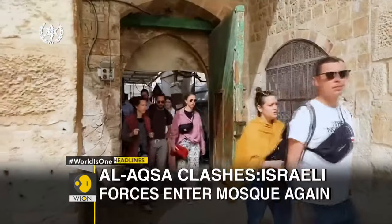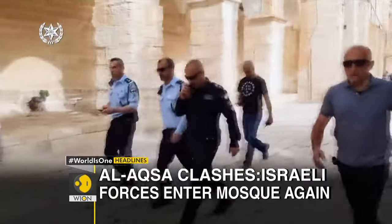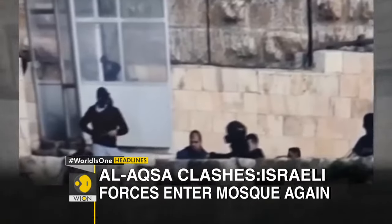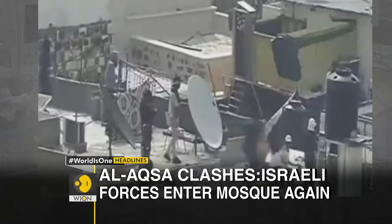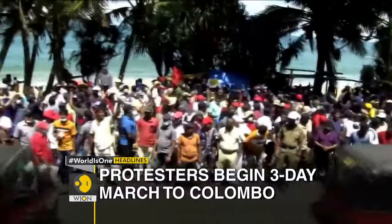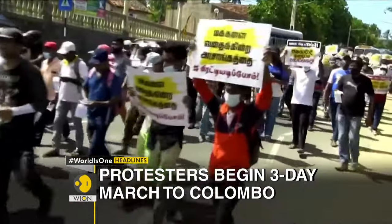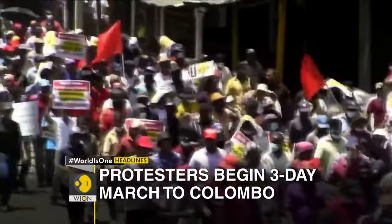Al-Aqsa Mosque in Jerusalem continues to remain a flashpoint. Tensions continue as firework-hurling protesters faced off with Israeli forces carrying out another raid. 10 people have been injured and 9 others have been arrested so far. Protests against Sri Lankan President Rajapaksa grow. Hundreds of demonstrators begin a 3-day march from southern Sri Lanka's city of Berawala to Colombo against the government's handling of a devastating economic crisis.